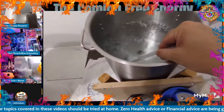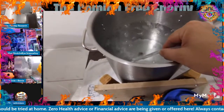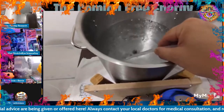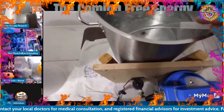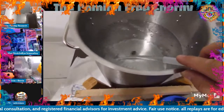Now, you don't necessarily have to have the vortex going, as long as you have circular motion, because it goes down through that bottom hole there, and that water is spinning at a pretty high velocity. So you're creating the implosion effect. So now I got it spinning. I could actually probably get the vortex going.